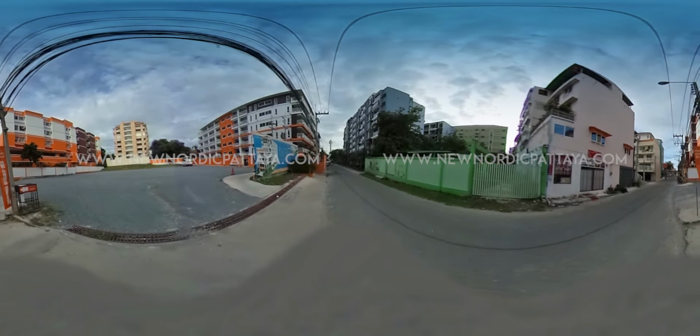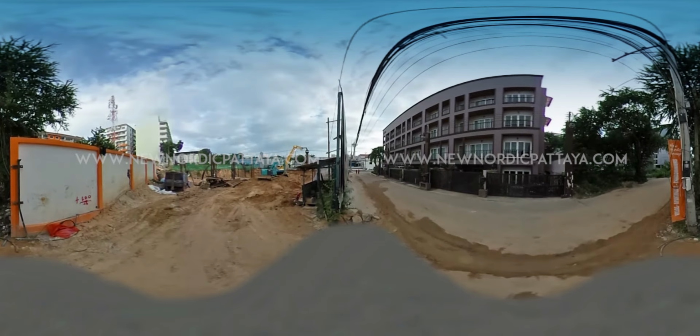This is a plot of land that we hope to start developing in the near future. Here on the corner, we are building a shopping centre. As you can see, our construction company are currently doing the groundwork for the atrium. There will be shops on the bottom two floors and then accommodation in the rest of the building.